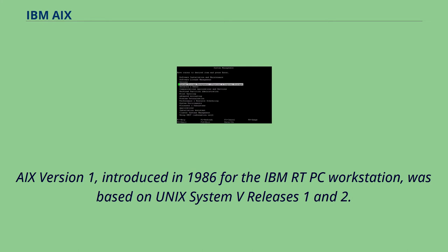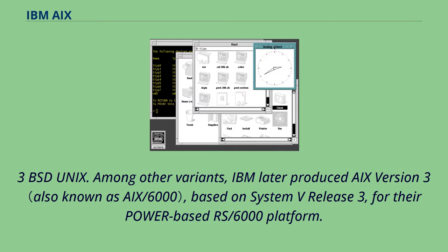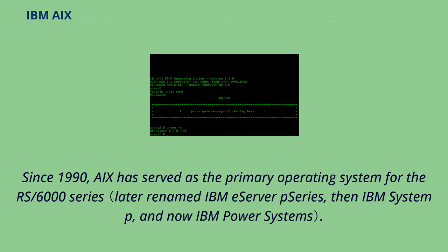AIX version 1, introduced in 1986 for the IBM RT PC workstation, was based on UNIX System V releases 1 and 2. In developing AIX, IBM and Interactive Systems Corporation also incorporated source code from 4.2 and 4.3 BSD UNIX. Among other variants, IBM later produced AIX version 3, based on System V release 3, for their POWER-based RS/6000 platform. Since 1990, AIX has served as the primary operating system for the RS/6000 series.